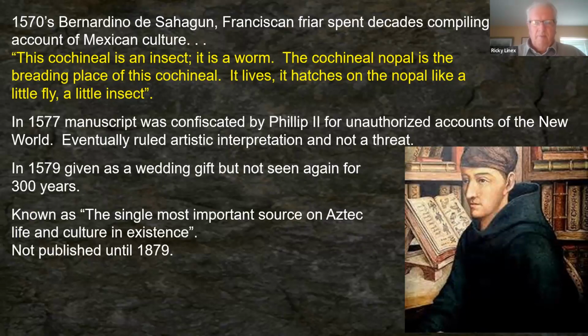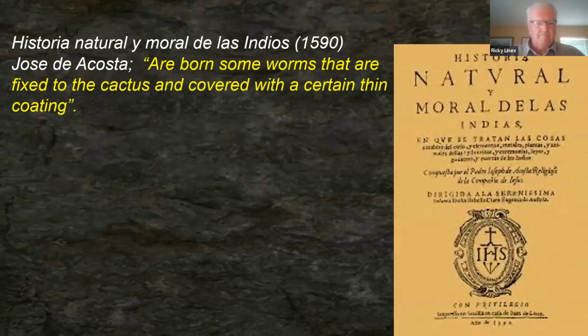But once it came to light and was published in 1879, it was described as the single most important source on Aztec life and culture. Of course, by then, 300 years later, they knew a lot more about all of this information, but he was the original one to get it correct, and he never lived to see the book published. Sad fact.